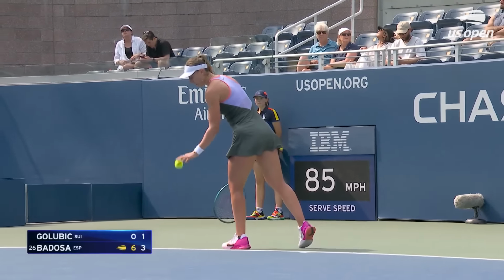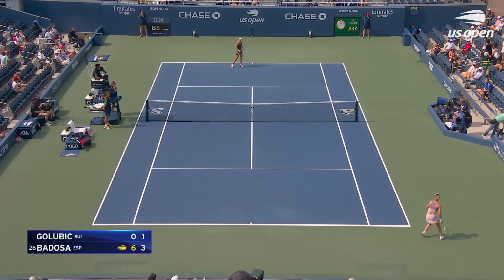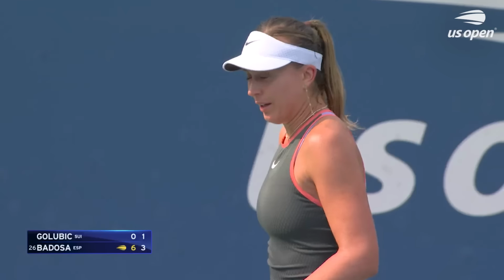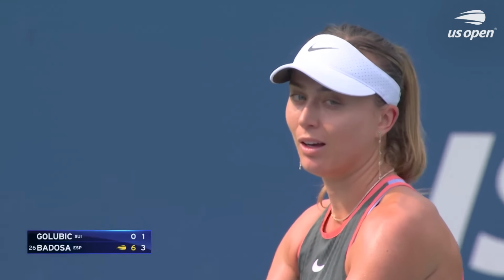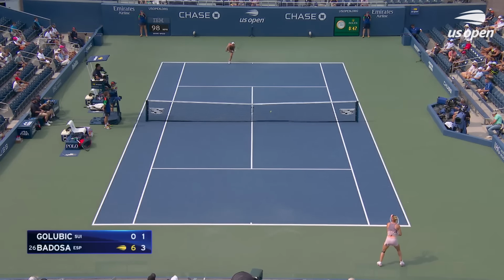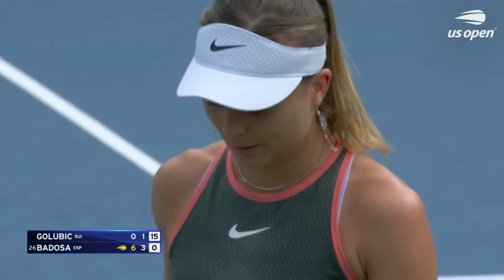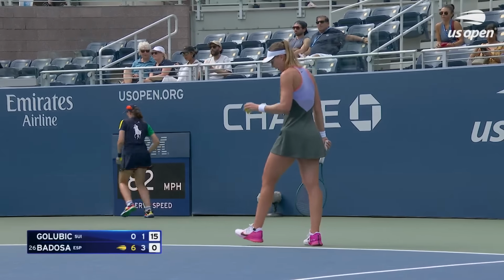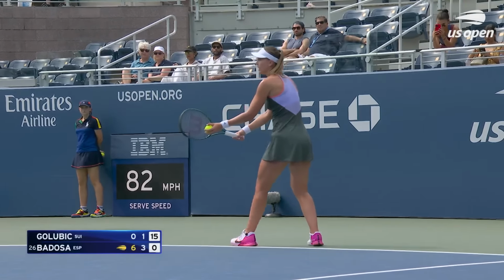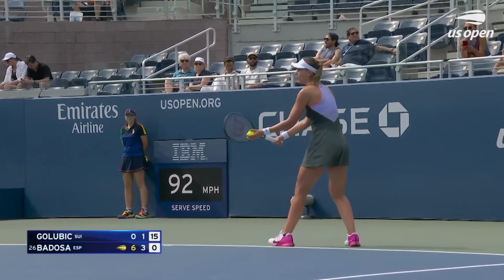This was the side that Paula Badosa threw in 3 double faults at the beginning of this set. Love-15. She goes again. Deja vu. Interesting. I mean, she wasn't serving well in the first set, served 50% in the first set, but she's gotten 5 double faults here in the second set in just her third service game.